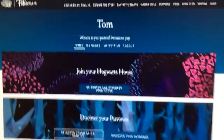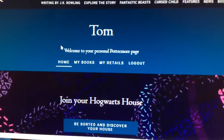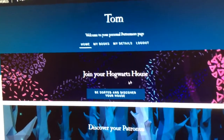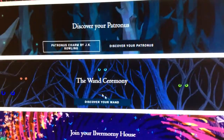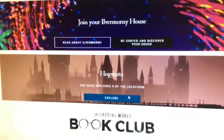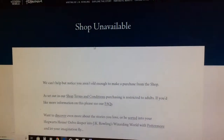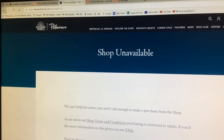3, 2, 1. So yes, this is Pottermore. How many times have I been saying Pottermore? Welcome to your personal Pottermore page. You can join your Hogwarts house, discover your Patronus, discover your wand, join your American house, well, Ilvermorny house. 100 places to discover, join the book club and buy some books. But of course, at the moment, shop unavailable. It's quite weird.